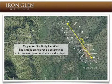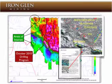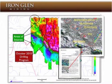Although the current drill program has successfully delineated a magnetite resource, the full extent of the ore body cannot be determined as it remains open on all sides and at depth. A further drilling program will need to be undertaken to determine the length, width and depth of this ore body. In addition to the pit area where the recent drill program was focused, Iron-Glen Holdings have identified a further 3 areas of interest on the tenement for potential mineralisation, which were determined from Landsat imagery, magnetic surveys and limited fieldwork.